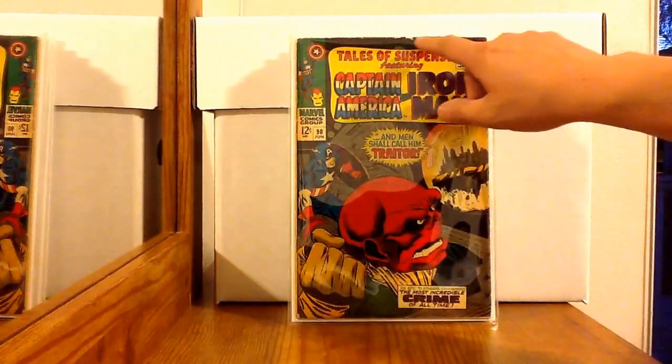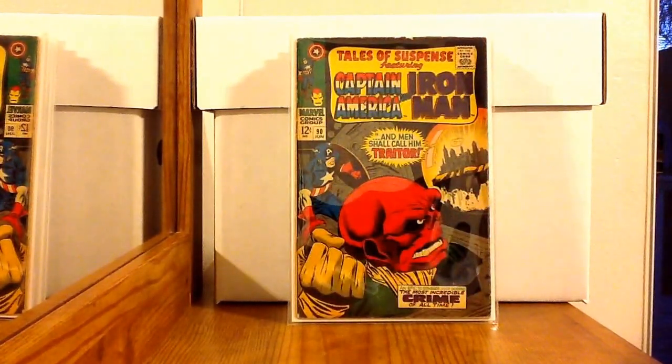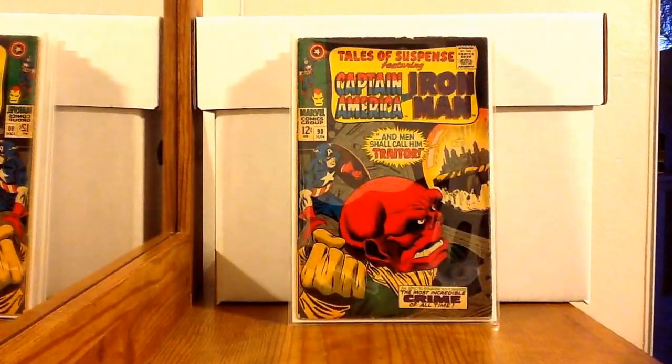You can see the chipping up here. But like I said, man, when it comes to old books and they're cheap, and they present pretty well, I'm definitely not leaving them behind. And let me get these books out of the way.